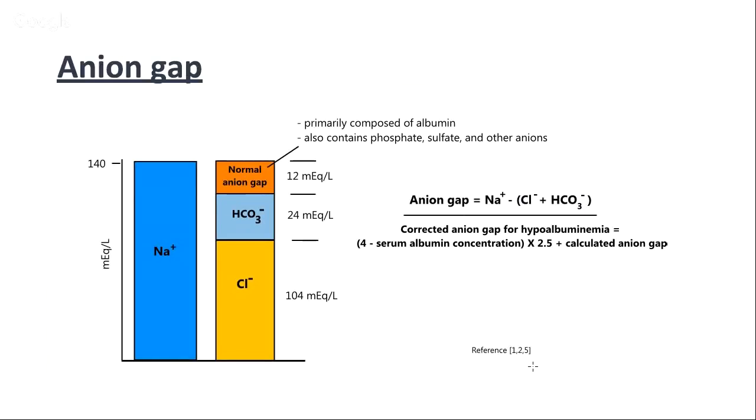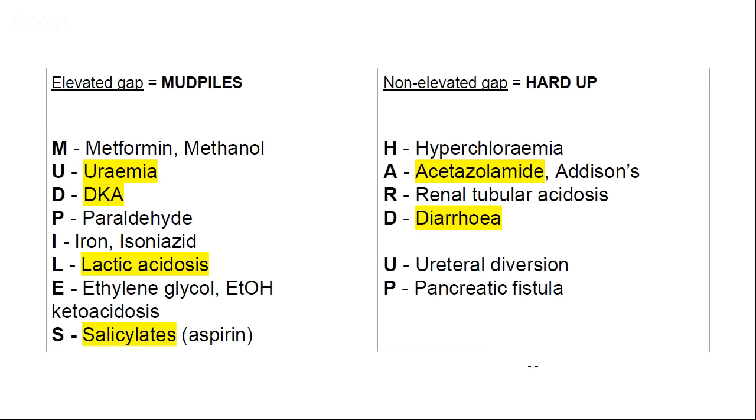Anion gap, have you done this? Your anion gap is your sodium minus your chloride minus your bicarbonate. Whatever's left, the gap, is the collective other anions. If you've got an acidosis with an elevated gap, the way to remember it is MUDPILES. Important ones to know are uremia, diabetic ketoacidosis, lactic acidosis, and salicylates. Non-elevated is HARDASSUP, just know acetazolamide and diarrhea.